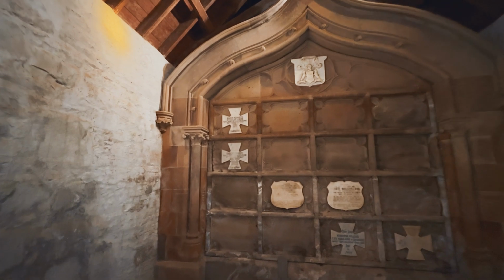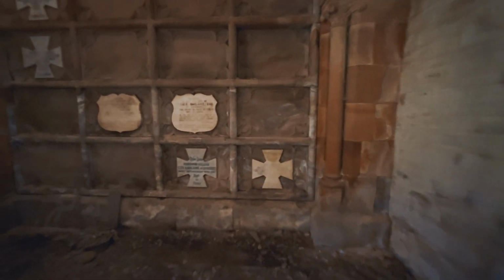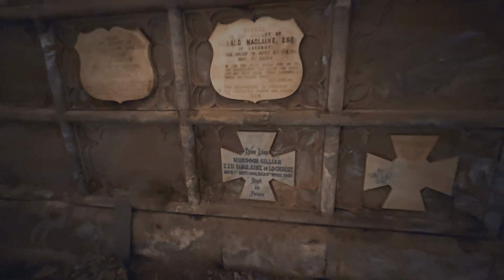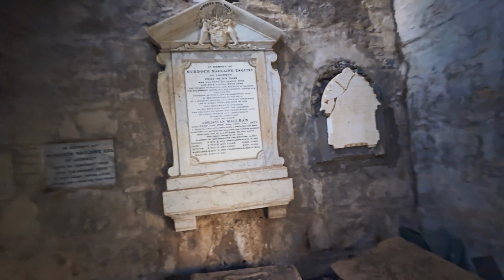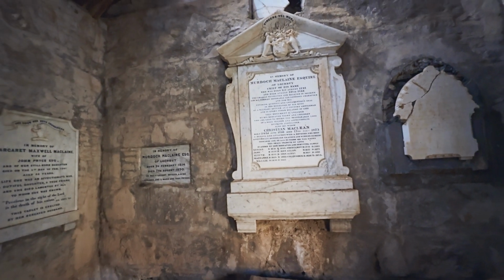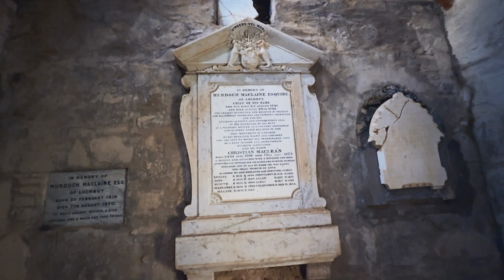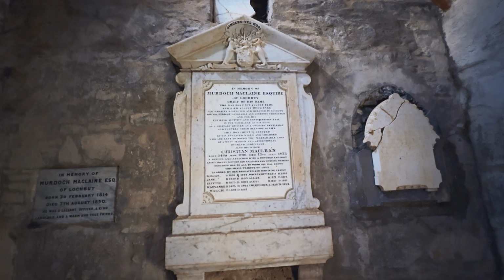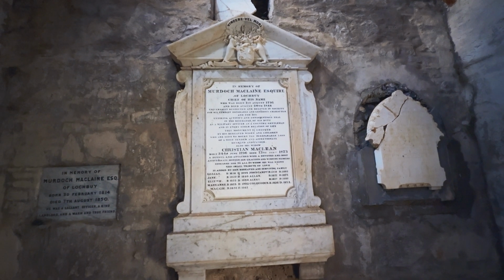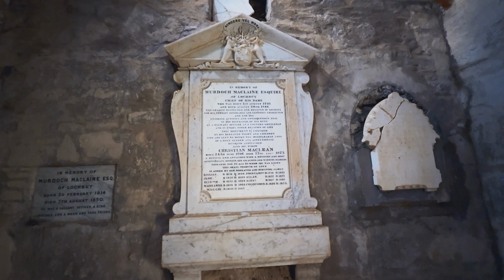Major Kenneth Douglas Lorne McAlpine of Lochbuie, MC, Military Cross. And there's another Murdoch down there. So this is obviously a big family place. That one is Murdoch MacLean, Esquire of Lochbuie, chief of his name. I wonder if that's the clan, do you think? Yeah, it's the MacLean clan. Ah, right, okay. So he died on August the 20th, 1844. Universally respected and beloved in society for his upright, honourable and generous character.